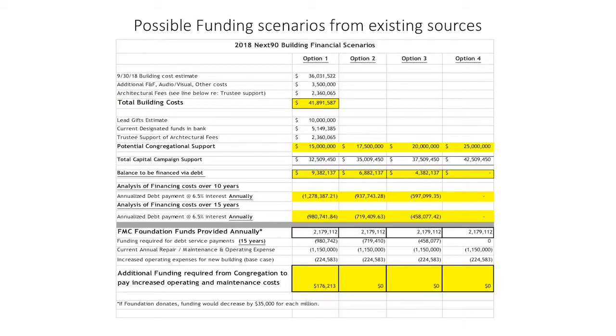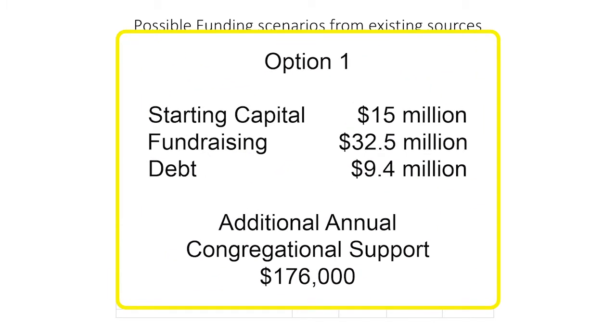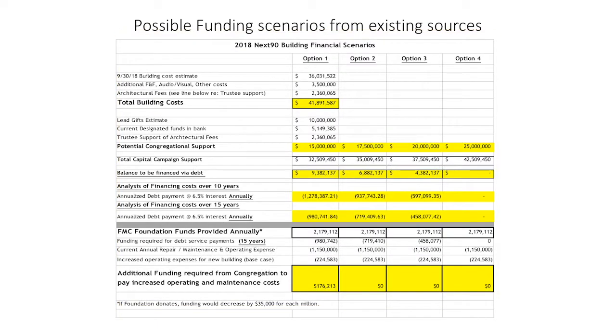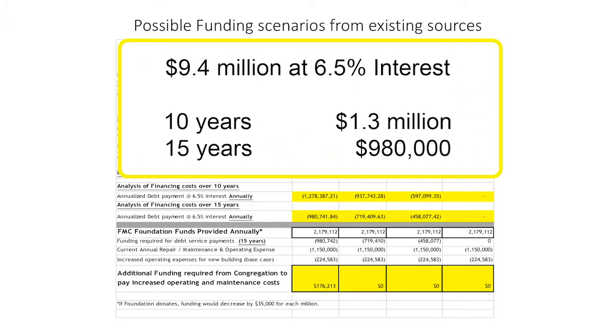As you can see under option 1, our total fundraising of $32.5 million, we would have a balance that would need to be financed, resulting in a debt of about $9.4 million. With 10-year financing at 6.5% interest, which our committee estimated would be reasonable at this point in time, that would leave us with annual debt service, including both interest and principal, of about $1.3 million. Using 15-year financing, it would be about $980,000 annually.